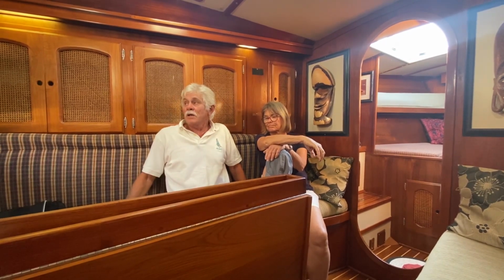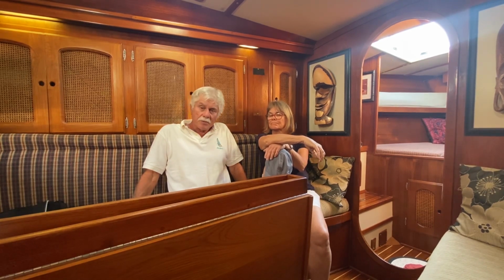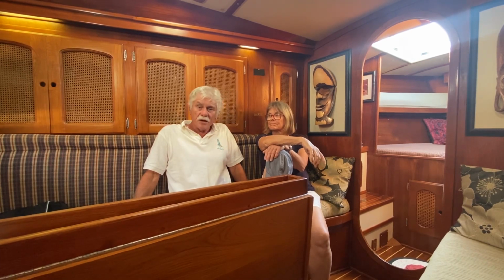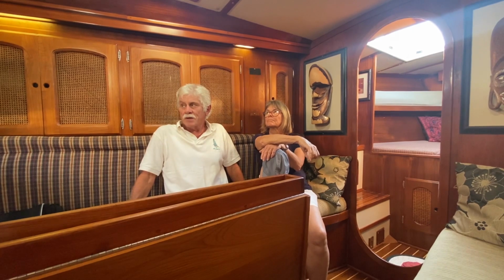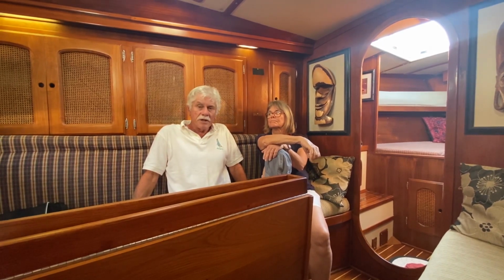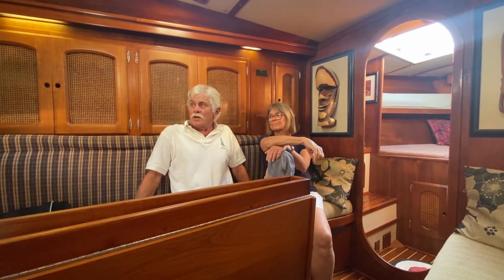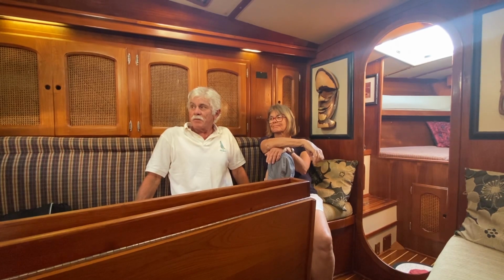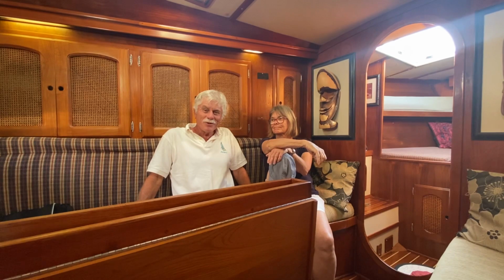The cockpit is an aft cockpit. We always felt real comfortable back there. It has a large dodger that is very protective of the crew, and the boat is quite dry, so rarely would we get wet back there in the dodger area. And, you know, I love the boat. It's going to be a heartbreaker to sell this boat, but we're going to move on to some other things.